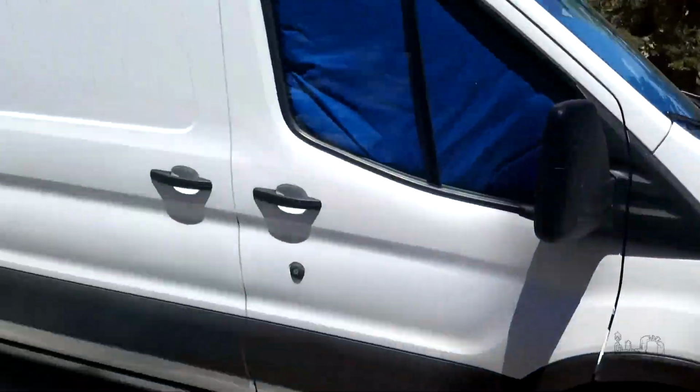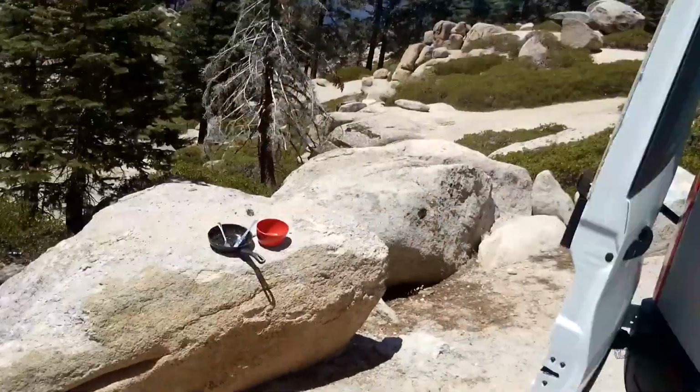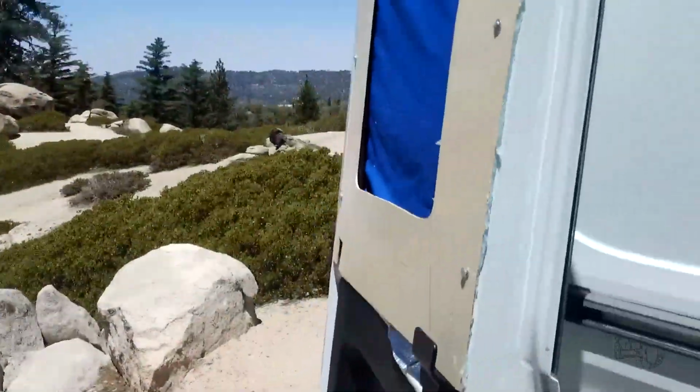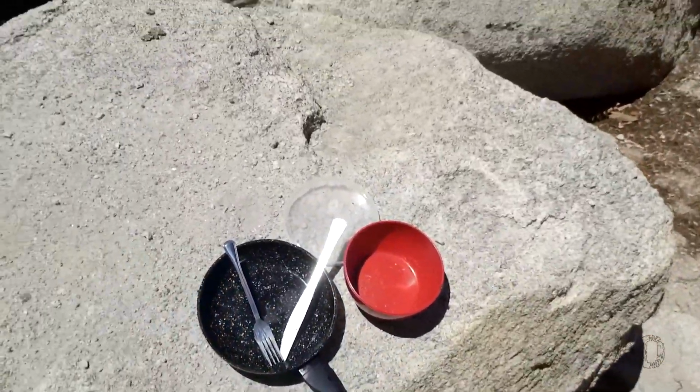But yeah, that's the van, I believe. I might have missed something if I did. Oh, the Yellow Jackets are insane here, and they love exploring the van, so I had some breakfast earlier, and I just put this out here.